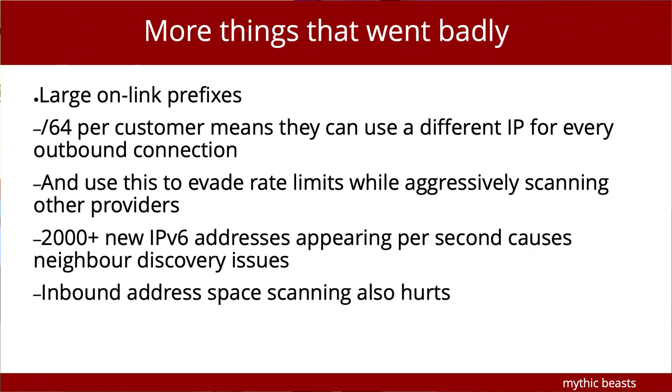Large on-link prefixes. If you give every customer a /64, they might use a different IP address for every single outbound connection that they make, which, if they've decided what they're going to do is use their v6 address to aggressively spam large social networks and send as many connections as they can, gets really exciting. So you might see 2,000, 3,000, 5,000 new v6 addresses per second appearing on your LAN as they're going outbound. And you, of course, have to do neighbor discovery in order to send the packets back to them, which gets very fun. Also, you get people who randomly scan your v6 address and send millions and millions of packets.